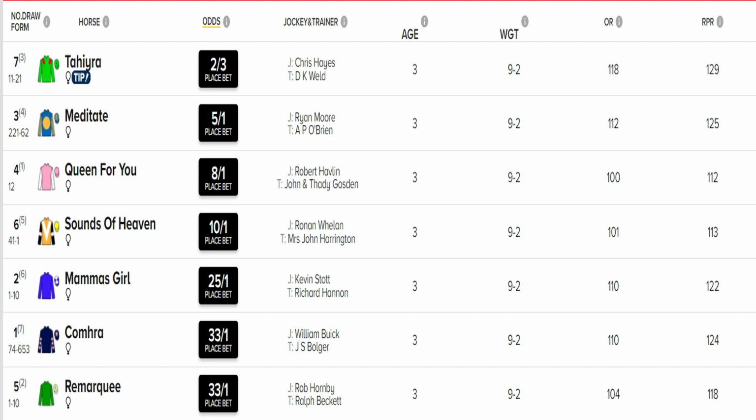Mama's Girl is fairly unraced. She's only had a couple of starts, and the last one wasn't terribly good. But she looks like she has a little bit of talent, and perhaps can improve a little bit, and might be worth a consideration. You never know; she might freak, but she looks like she has some talent.